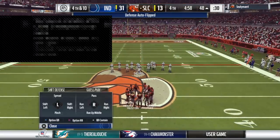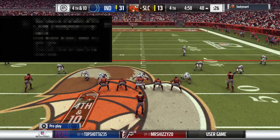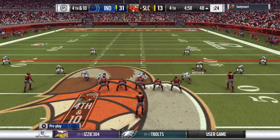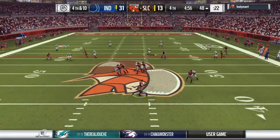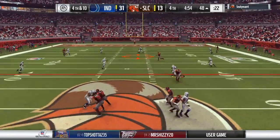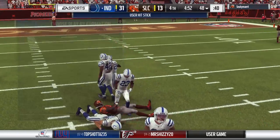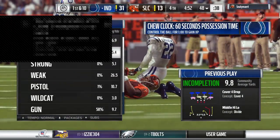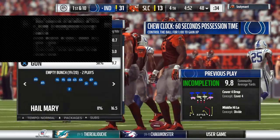Their already slim hopes are going to ride on this one. They'll go on 4th down. Check 88. Hurry up, here we go. Got to try it here. He's back to throw, and it is incomplete. Boy, it looked like he had it and dropped it. And this defense is going to get the football back near midfield, right at the 48.